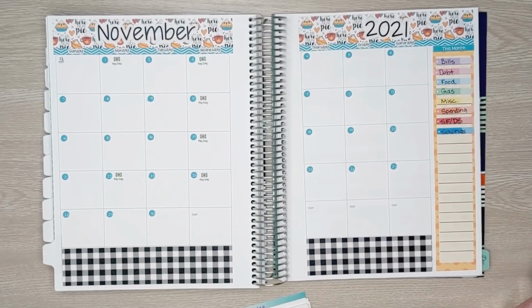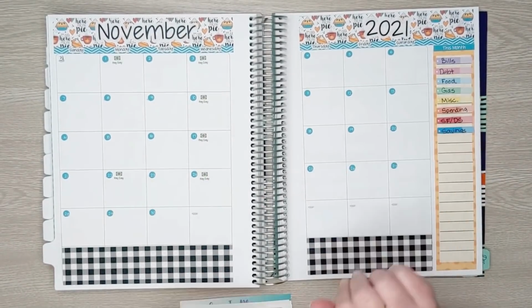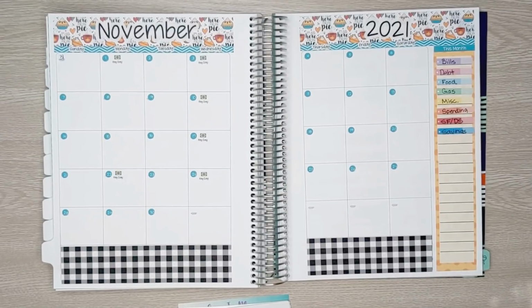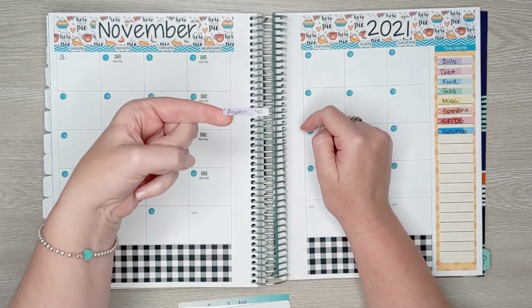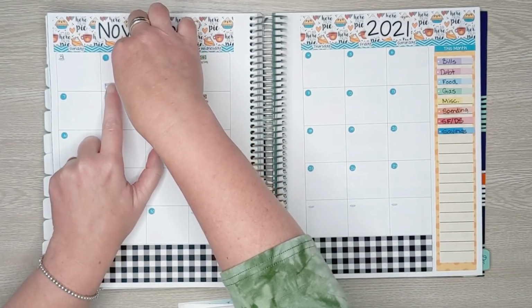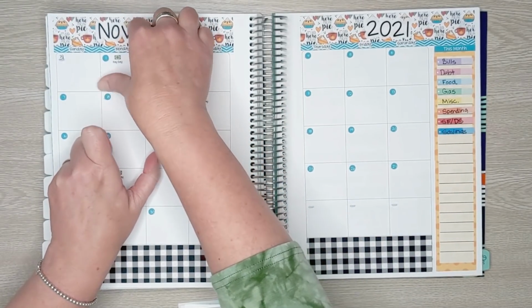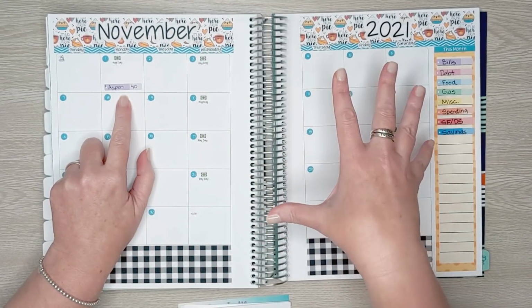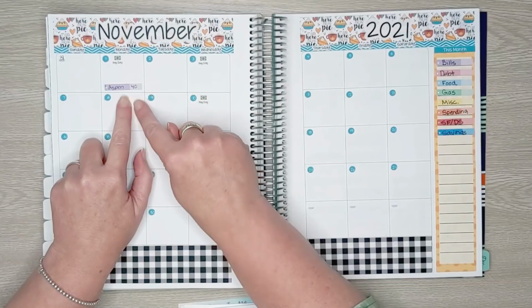Okay, jumping over to the monthly spread, let's see where we spent our money this week. Starting with bills, we set aside $40 for our trash bill. Our trash bill actually gets paid once every 3 months, but I was struggling with having it as a sinking fund because my sinking funds are variable, and this cannot be variable. This has to be paid.